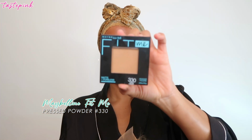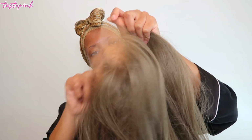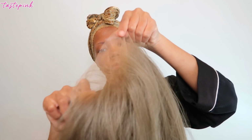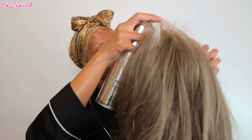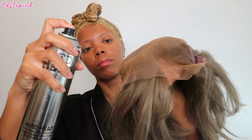You know, I had to go in and tint the lace. I like to tint the lace. I use the Maybelline Fit Me pressed powder, and I just focus that all across the entire front hairline. And then I like to set it with the bedhead spray. This is one of my favorite sprays. And because I just be doing a lot, I'm going to use this spray for the entire install. And you want to let that dry down for like 2-3 minutes.